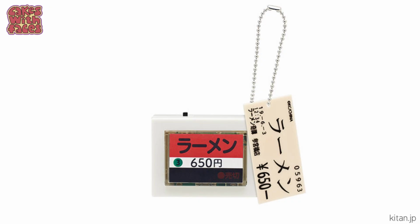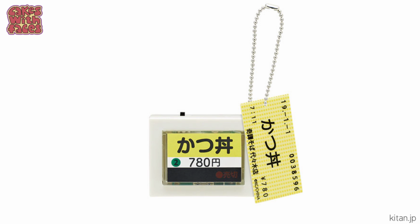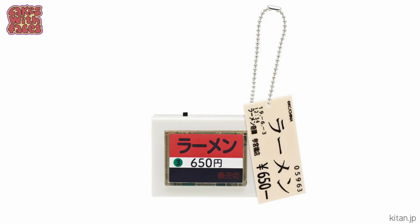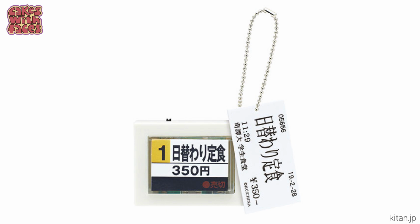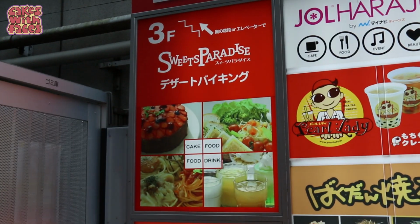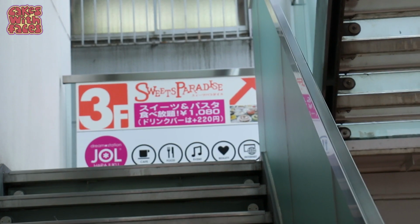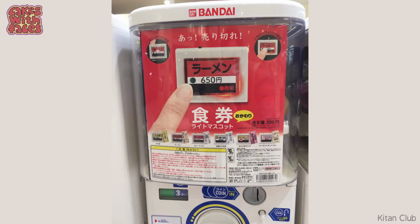And these gachapon are buttons from the machine. They light up when you press them, and on the keychain it's got a little ticket just like the ticket you get from the machine when you order. There's katsudon, that's pork on rice, ramen, curry rice, the daily set meal, and a dessert buffet ticket for a place called Cake Happiness, which is the Gachapon World version of Sweets Paradise, which is a chain of dessert buffets in Japan. There's one in Harajuku. I really want these ones. I hope they're still around when I get back to Japan.